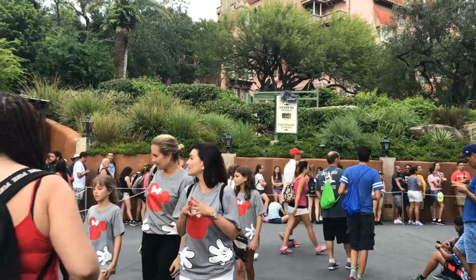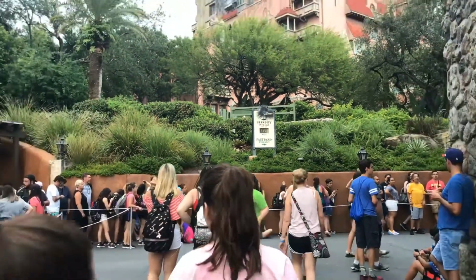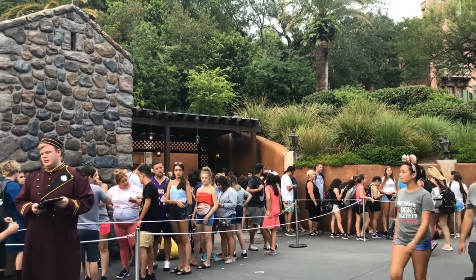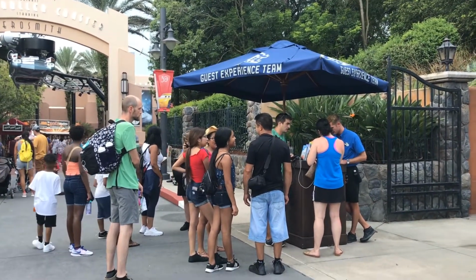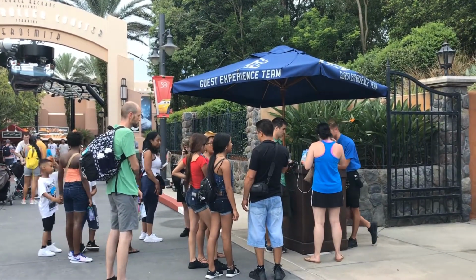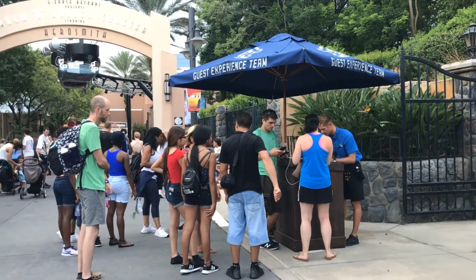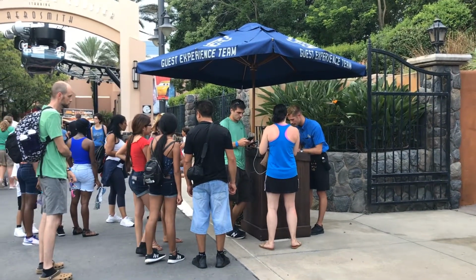Alright guys, in all the times I've been here, I have never seen Tower of Terror at 150 minutes. The line comes all the way out down here and wraps around in where the kiosks are to make fast pass selections. Insane. Now this is also a newer feature that Disney is now doing because the crowd levels in the park are so high. They now have these guest experience team members that you can see by their blue shirts. They're supposed to help you be able to plan out your day. But when you have wait times as high as 150 minutes, I'm not sure how that will help.